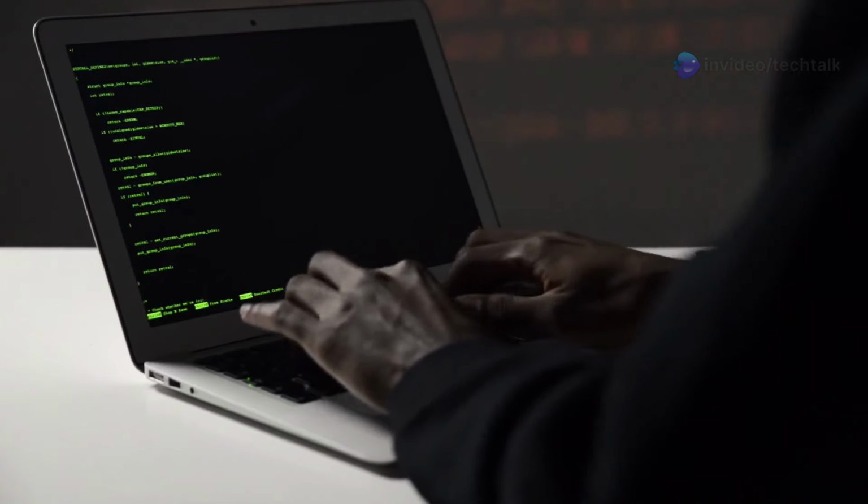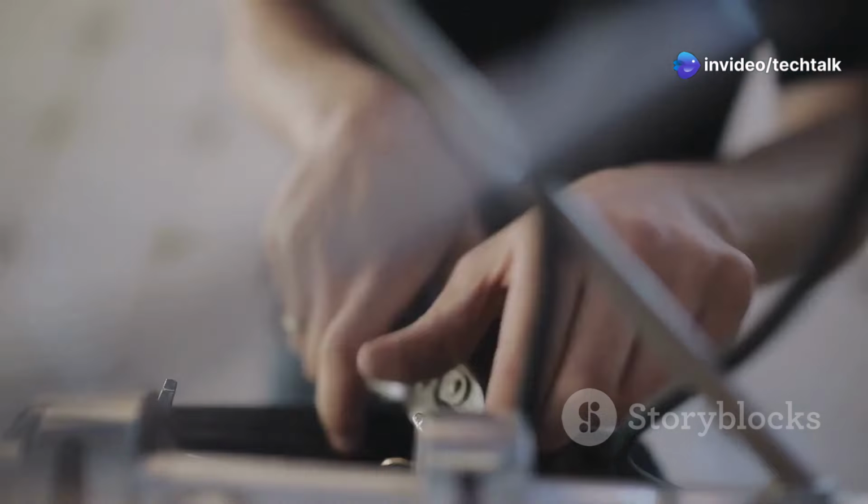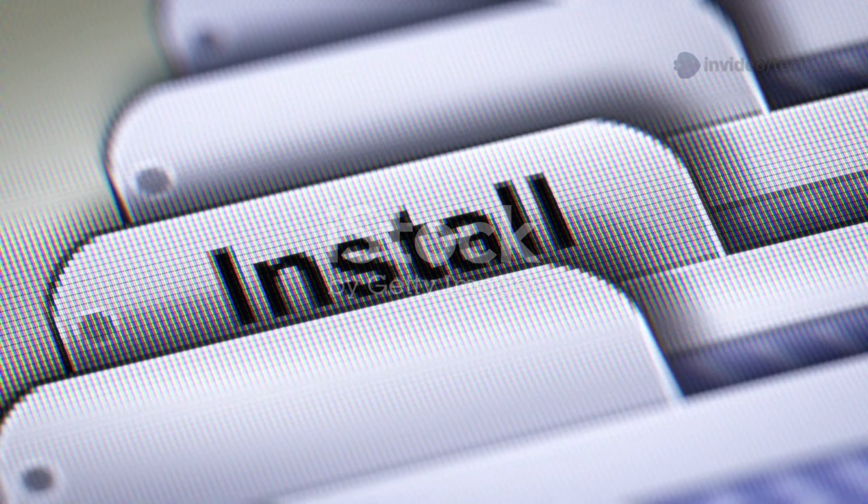Hey everyone, today I'm diving into the best way to learn Linux. If you're just starting out, this guide is for you. First things first, set up your learning environment. You've got two options, a virtual machine or a physical installation.